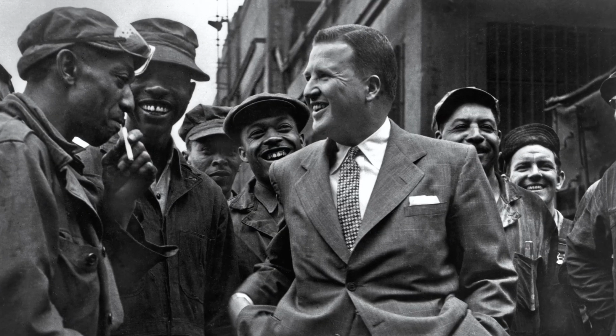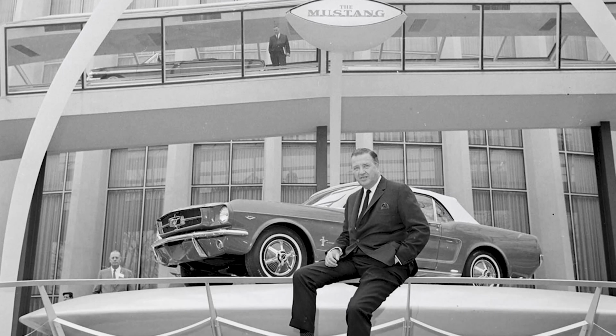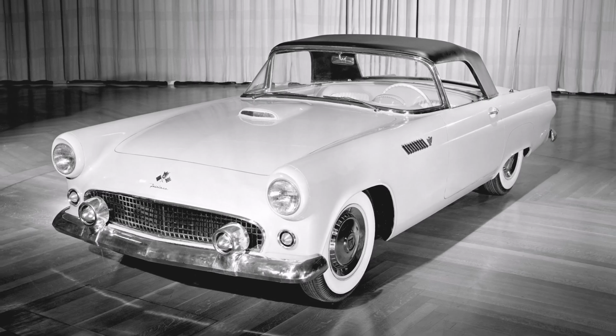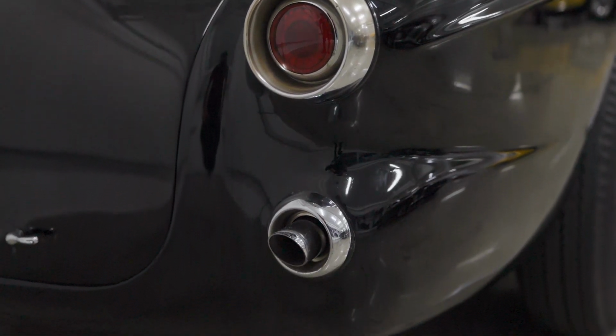And about that famous customer, it was acquired by Ford Motor Company for Henry Ford II, and there are reasons to believe it inspired the development of Ford's Thunderbird. It certainly has been modified in its lifetime, as it originally didn't have the exhaust pipes integrated within the bumper.